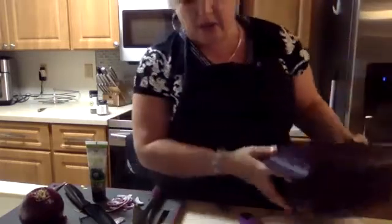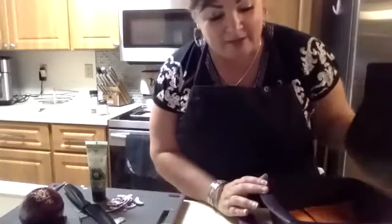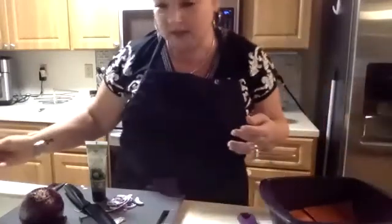So I've got the salmon in the big steamer. Now I could do the salmon on the sheet pan. It'd be great on the sheet pan. You can do it on the barbecue, of course, in my air fryer. Love my air fryer. However, what I love the most is my Epicure steamer for fish.